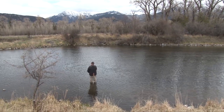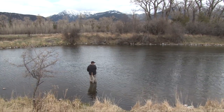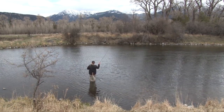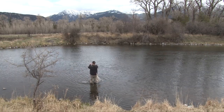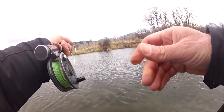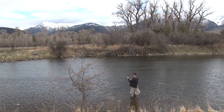I don't know if these are big fish. That was not a big brown. Yeah. Where was that? Was that you or is that a fish? That was a fish. Ooh, I saw one rise out there too. Got one? All right. Nice. Taking out line. Yeah. Whoa. Wow.